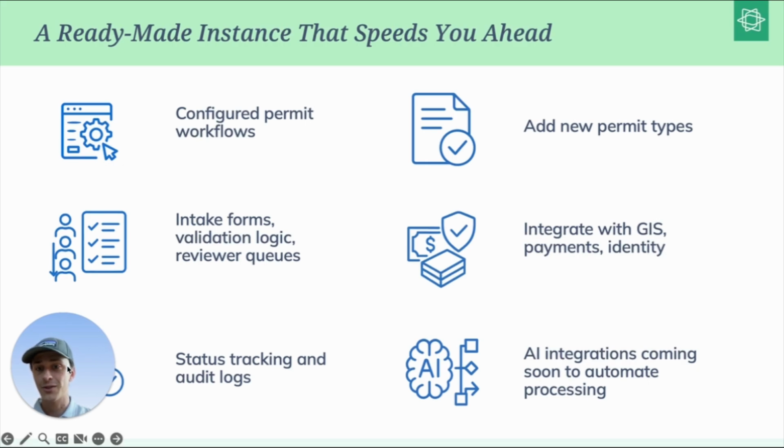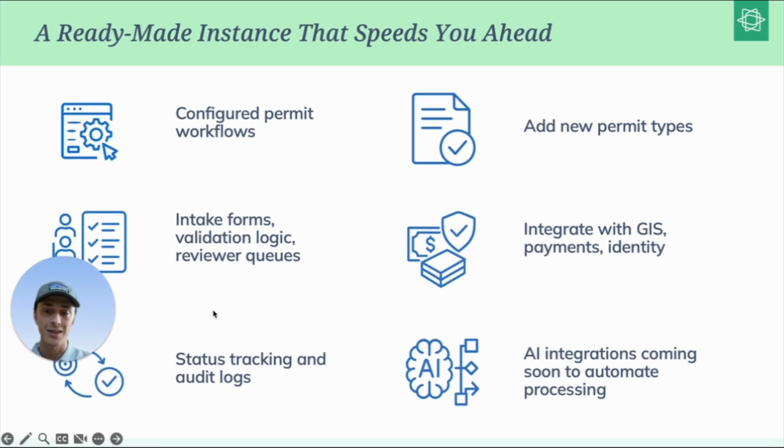We have a few things to offer here: configured permit workflows, intake forms, validation logic, and reviewer queues, status tracking and audit logs, adding new permit types, integrating with GIS, payments and identity providers, and AI integrations coming soon to automate processing.